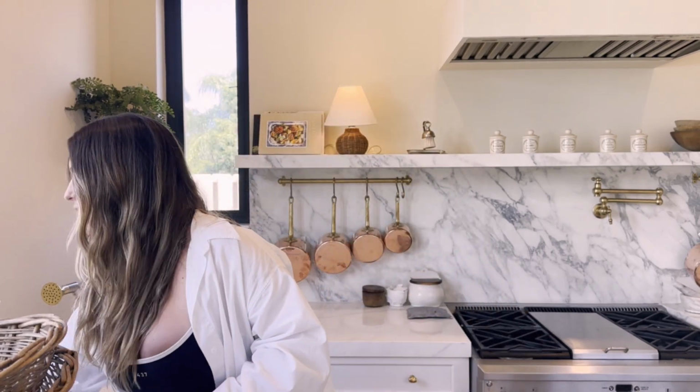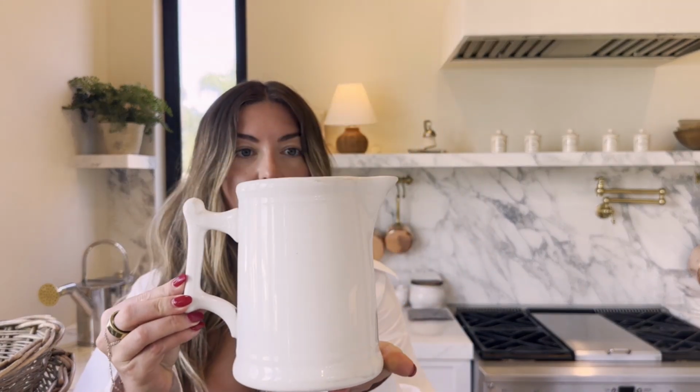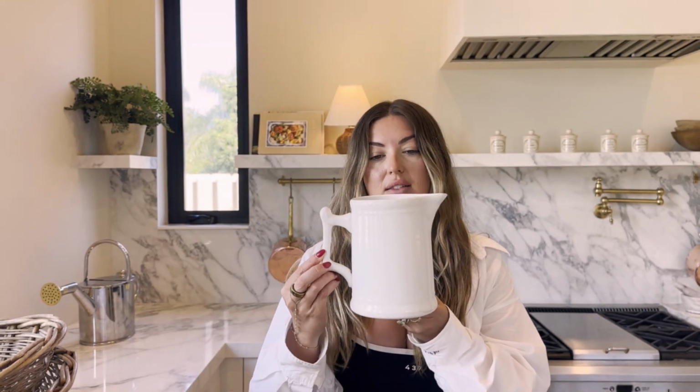First up, I'm going to show you what I got from Cotton Shed. This was over at Blue Hill Farms. I had a small ironstone pitcher. I like this one because it had clean lines. I love antique and vintage things, but I do not like ornate things. I like them to have more simple silhouettes, straight lines, clean lines, and even sometimes geometric.